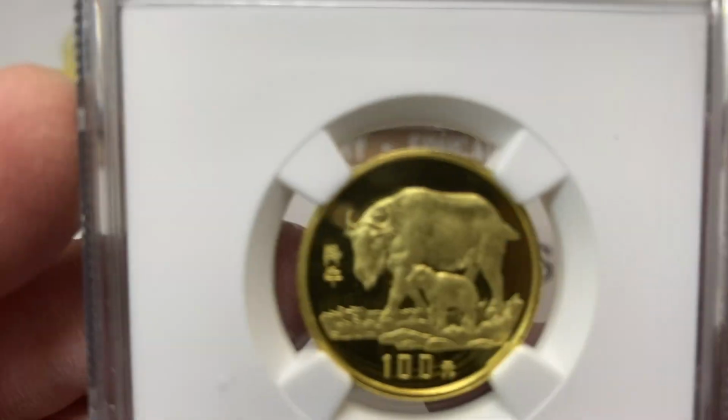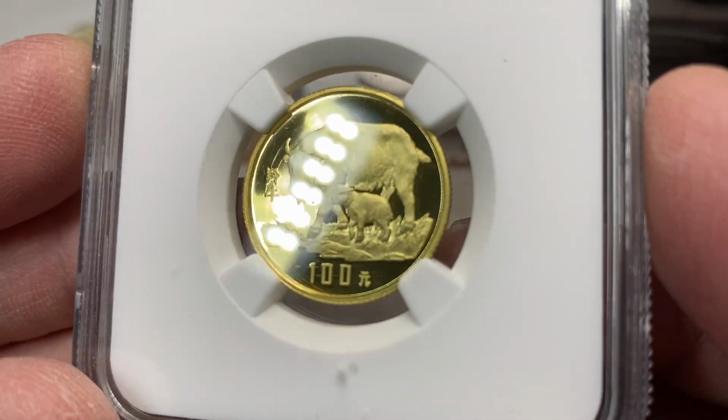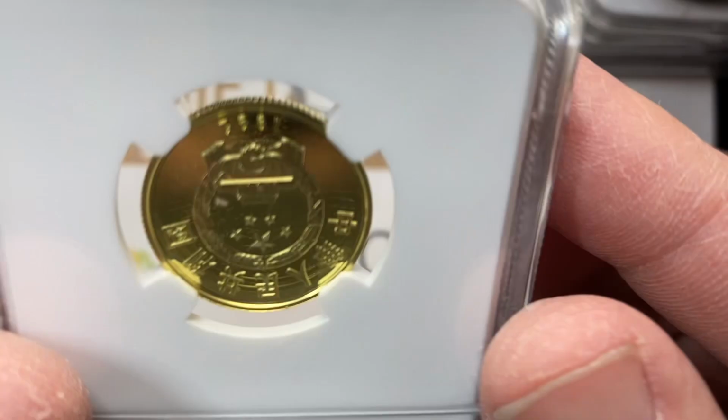Oh man, modern, mid-century is nothing. Mid-century is the early stuff. So modern commemorative coins from different countries that are super popular.